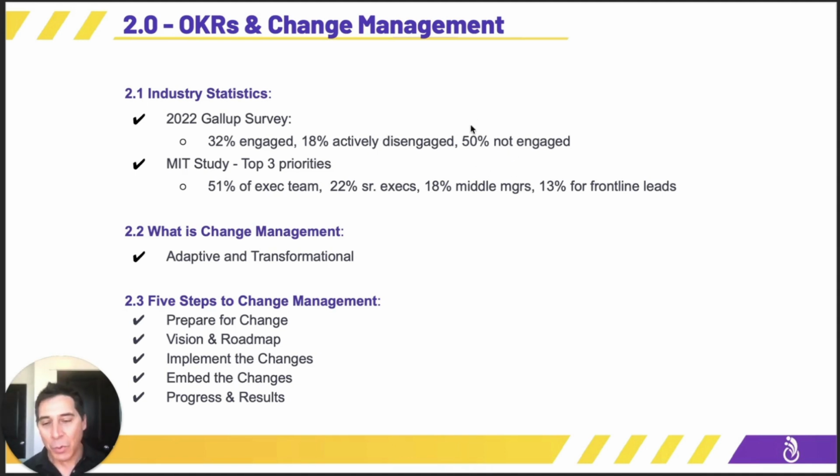And the reason that's important is when you're implementing your OKR program, this is a change management component, right? It's understanding how your organization is currently structured when it comes to employee engagement, and what you can do, as part of your OKR program, to help drive that engagement, right? And this is particularly important for those companies looking to integrate OKRs with individual performance management, right? So just some interesting statistics from the Gallup survey there.